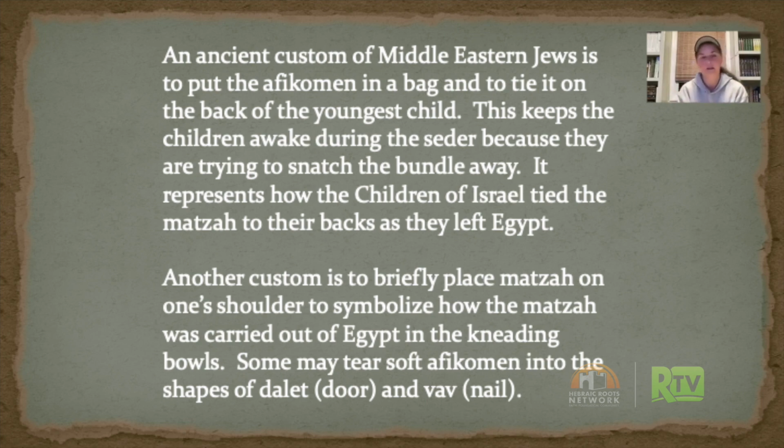Another custom, again, that comes from the Middle East is there they typically had soft matzah. And so you're going to have a piece of soft afikomen. And the leader would take that soft matzah and tear it into the shapes of Hebrew letters. One letter would be the Dalet, which means a door. And the other letter that he would tear out would be the Vav, which means a nail or a connector, right?